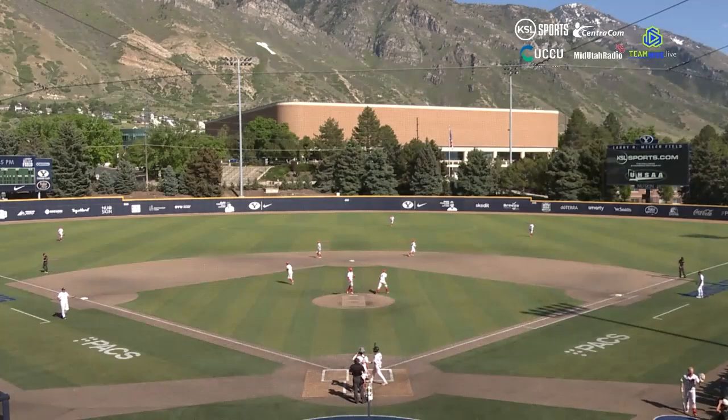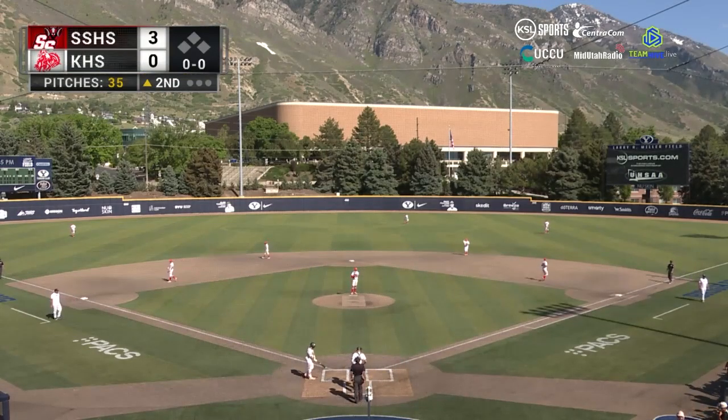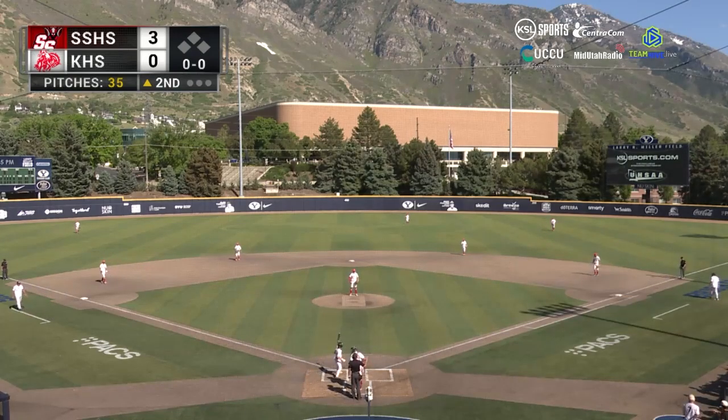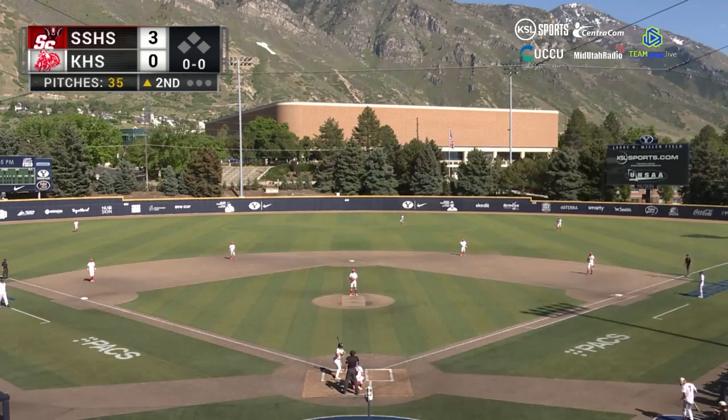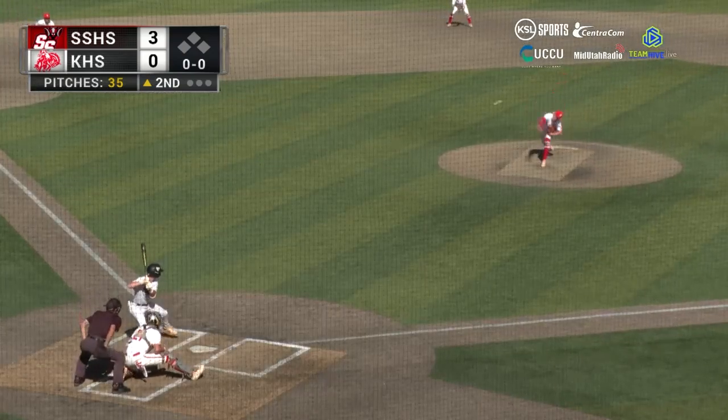We're back here at Brigham Young University as we go to the top of the 2nd inning in a 3-0 ball game. South Sevier leading Kanab in this 2A state championship. The Rams will bring the 9, 1, and 2 batters to play this inning: Houston Blake, Cannon Barney, and Peyton Ingram. If they get to the 4th batter, that will be Biggs Northrup. Latimer Glover on the mound for Kanab.